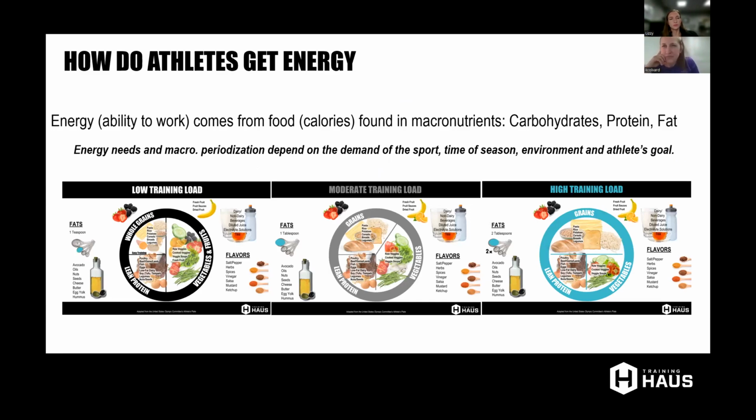Now, as we know, our energy, or our ability to work, to survive, to thrive, comes from our food, or comes from calories. And we find those in our big nutrients, our carbs, protein, and fat. I do encourage you to jump back into our other Educate to Elevate sessions to review these too. Now, as we are working throughout our athletic career and we transition all throughout the year at different points of the season, sometimes our energy needs change and our training thresholds change. And so a lot of our needs are dependent on the time of the year, the demand of our sport, the type of sport that we are in, and even the environment outside.